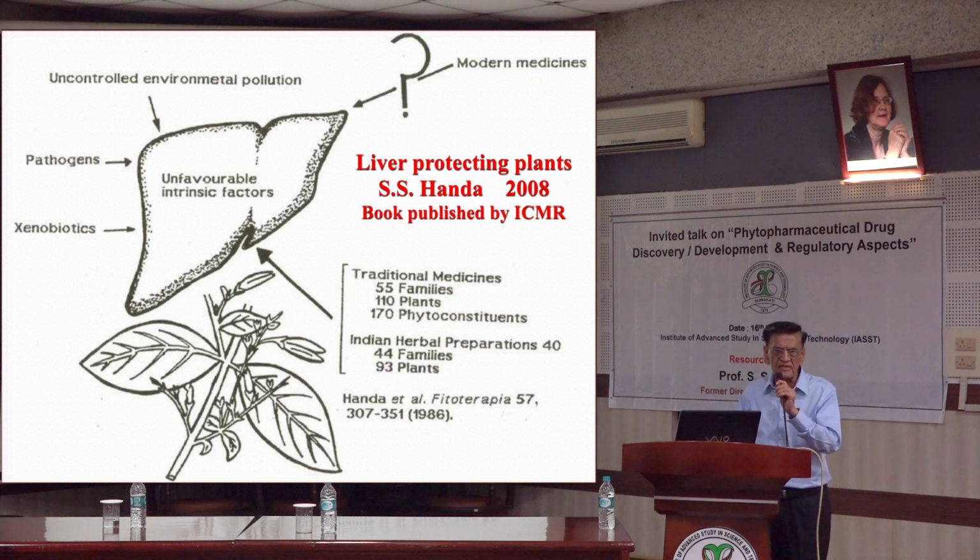Liver is such an organ where all the metabolism takes place. All xenobiotics, or the materials that we consume, they metabolize in the liver. So liver is such a sensitive organ. The protection of liver is extremely important, but nothing is available in the modern system of medicine where the liver can be protected. Nowadays, fibrotic liver is a serious issue.